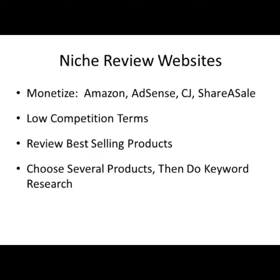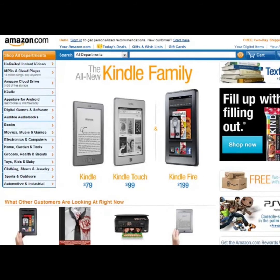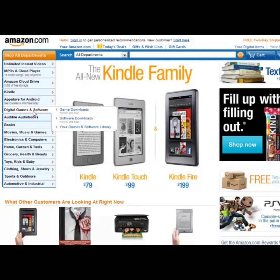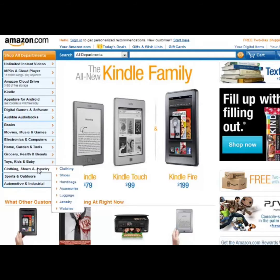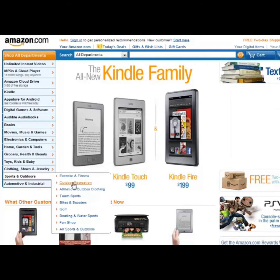So let me just jump over to Amazon. To get started, let me just center this over here a little bit. First, we need to find some products to promote. So over here you have all their different categories. So just simply pick something you're interested in or just something random. I'm going to go ahead and look at, I like sports. I'm going to look at, how about outdoor recreation?